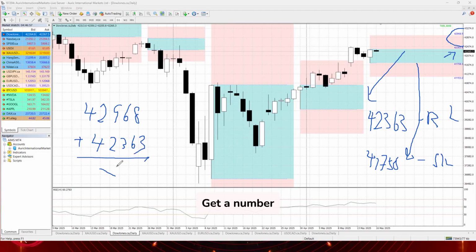Get a number and then divide by 2 for me. What number do you get? Please help me now. All right, gold is still coming down. Gold is now 3219 already. Oh my God, pretty crazy, yeah? Follow the OP rule.